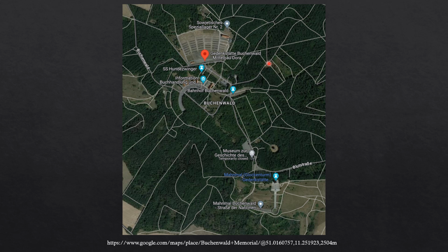Although the camp may not appear that big in this aerial view, I spent 4.5 hours walking the grounds, and there were still a couple of places I didn't have time to see. After visiting the main camp, I drove down here to see the GDR Memorial.